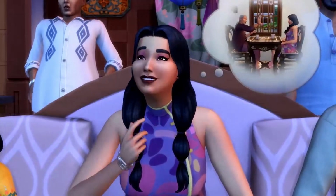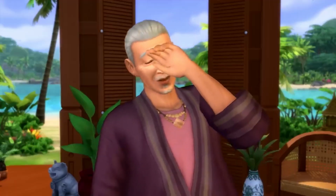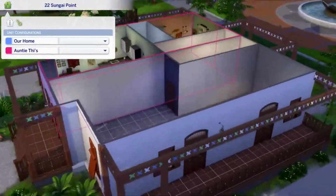Let's get into it. I'll let you guys know my thoughts, let you know what is in this pack and what we have, and also let you guys know whether or not it's worth the money right now, or you should just wait until it goes on sale. So let's take a big dive in.